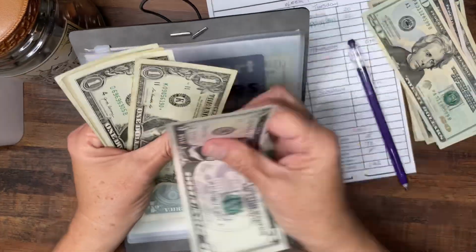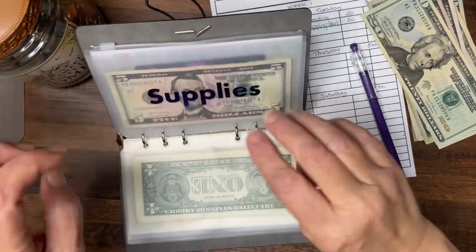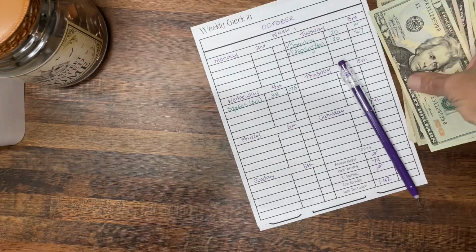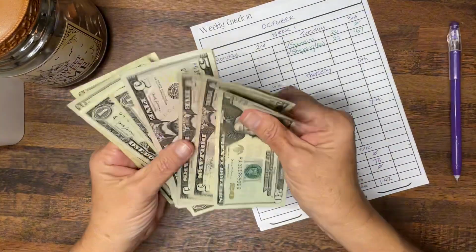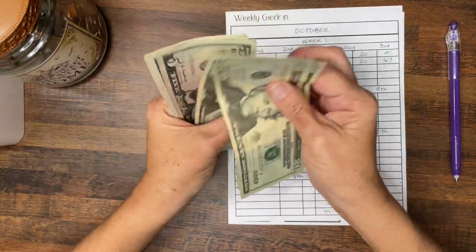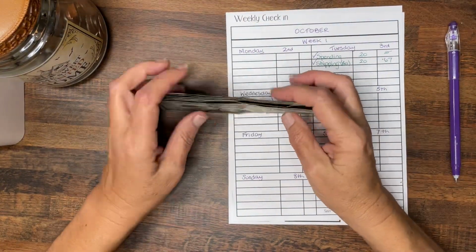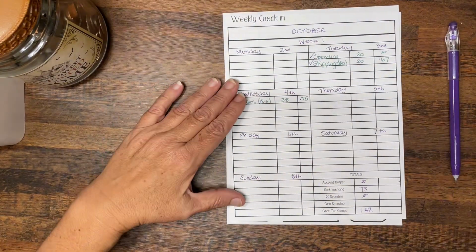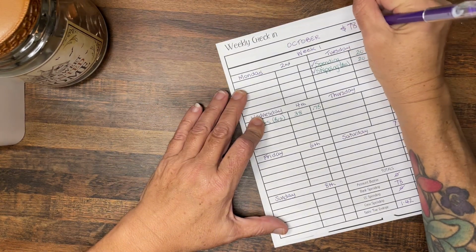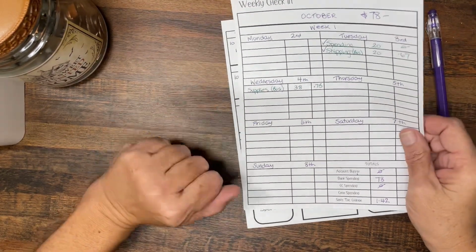Okay, I'm really glad that I had change in there. So not much in there, but I'm about to stuff this probably this week sometime. I don't exactly know. So we should have $78 here. Let's double check. We have 20, 40, 60, 65, 70, 75, 76, 77, 78. So that is going back to the bank. And on here, I usually put how much we spent, and it was $78. So that's my week 1 of October spending.